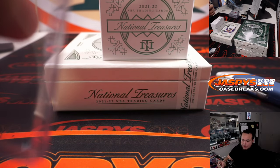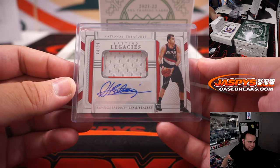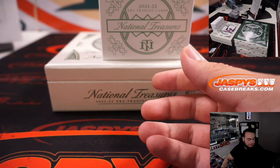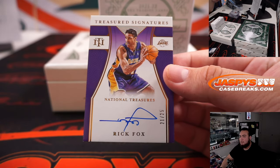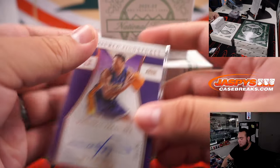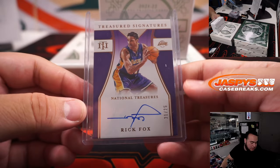That's also part of the random number block for Cleveland. 44, spot 4 is Carl. And last one here is Rick Fox for the Lakers. 21 to 25. Lakers, Rick Fox. That is spot 1, Lakers, Stephen Flatt.